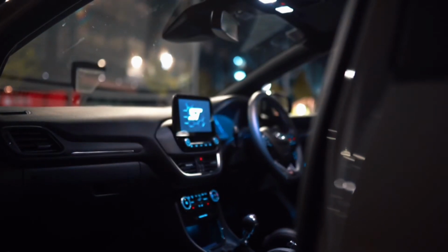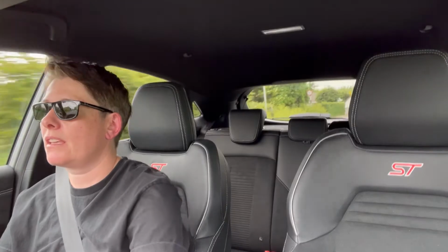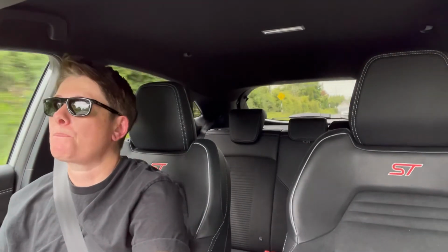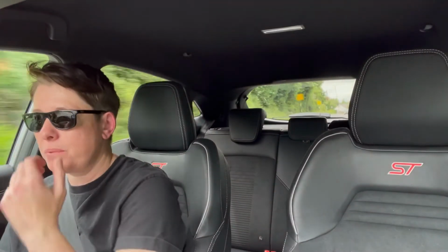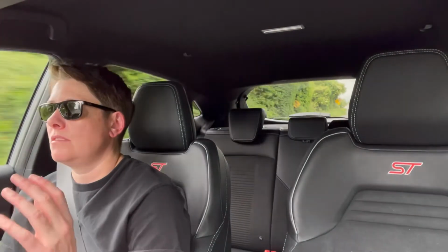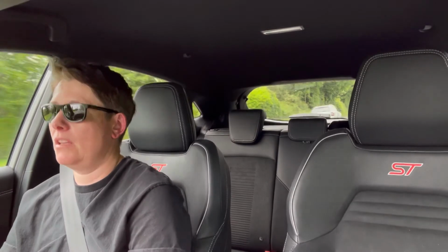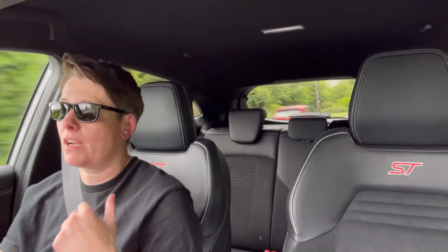You get some really nice dual chrome exhausts at the back. It's great noise off them as well. You get the pops and crackles. And then on the inside, you've got plenty of space. You've got that Ford Performance steering wheel, the flat bottom. You've got the ST badging on the base of it. You've also got the ST badging on these fantastic Recaro seats.